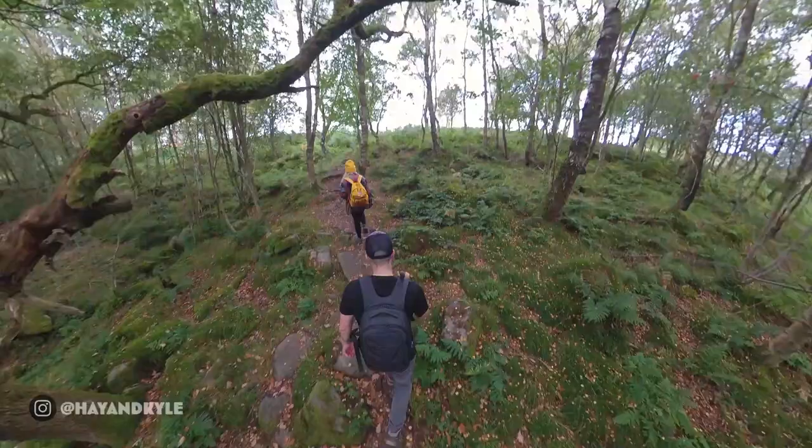So we're heading off up out of Padley Gorge because we've heard that there's an area of birch trees that we want to show you guys, and we want to check them out ourselves.